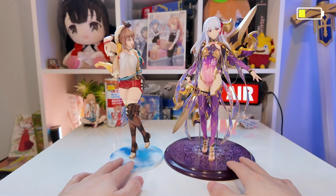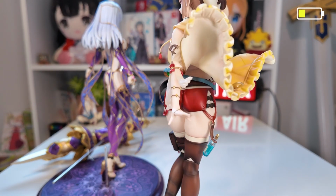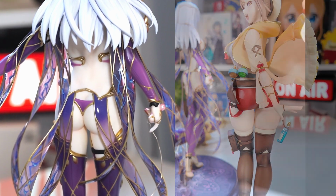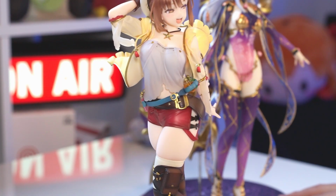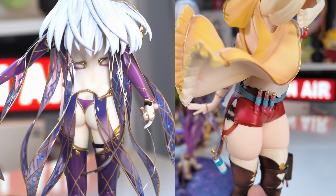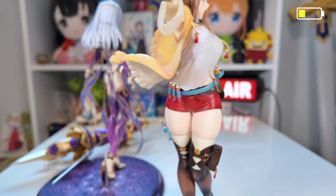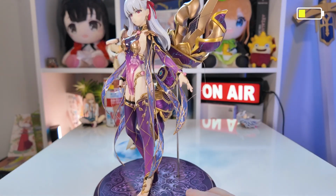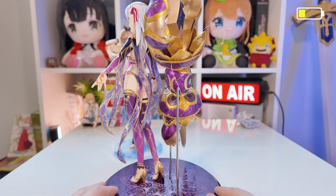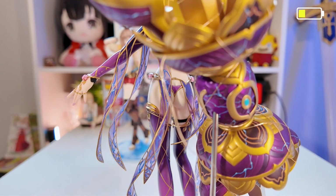In terms of the thigh to thigh comparison, I think they are both fantastic in their own right. Obviously, if you prefer thick thighs, then Ryza is your girl, right? Nothing beats the absolute territory of Ryza, definitely very lovely there. And then this thigh gap is fantastic. But there's a certain kind of elegance to Sakura's thighs too. And then when you rotate her to the back, right? This is the money shot here.